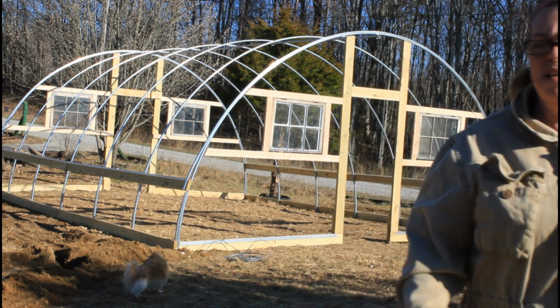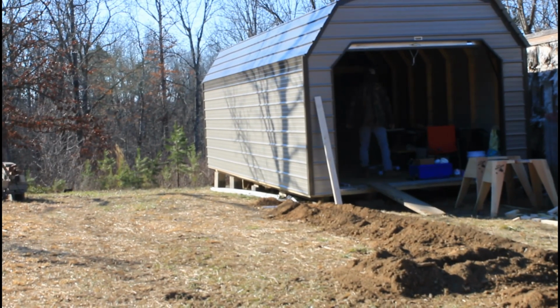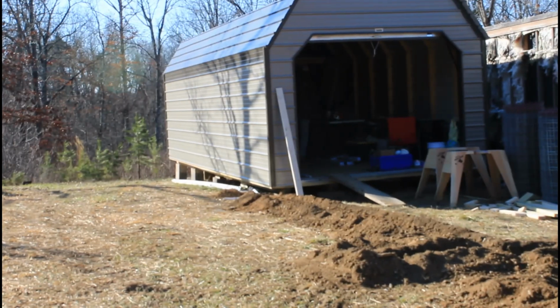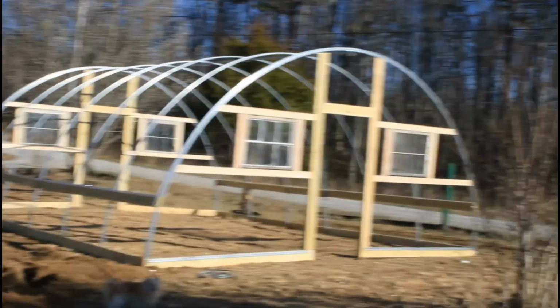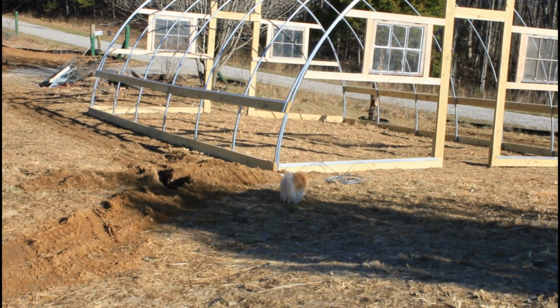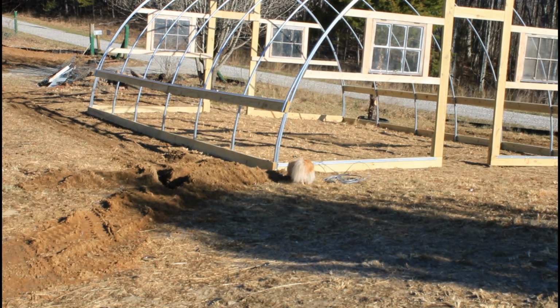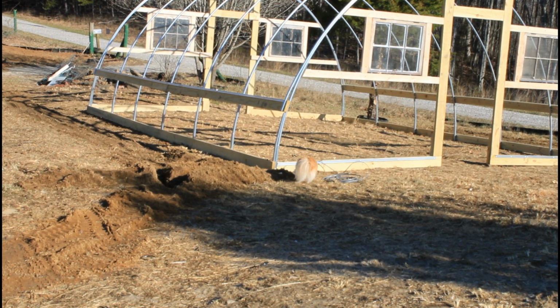We're also, let me show you, Dave's been working with the ditch witch to establish water and power, one to the shed, so we can have power and water in the shed, and that water can also go to the gardens. Then he's establishing power and water to the hoop house so we can have lights and water for watering plants. And then let's take a walk.